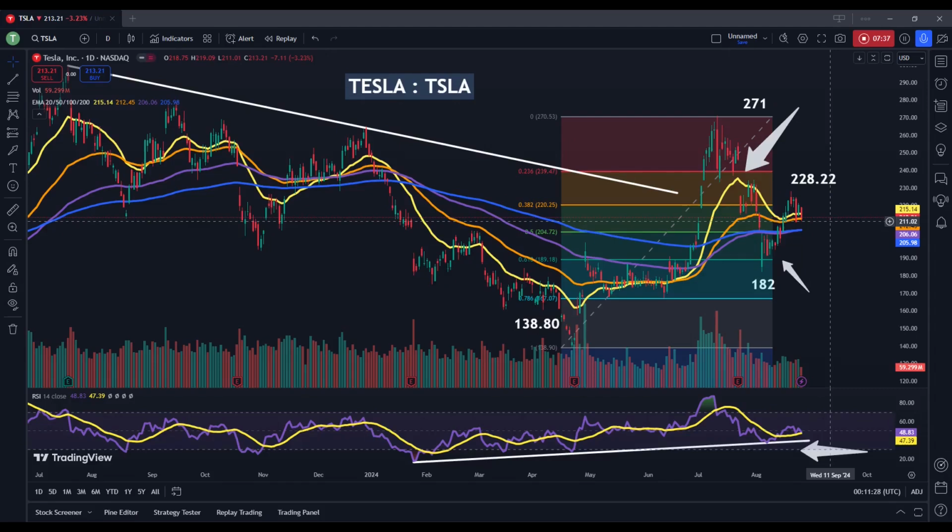So here's the current market update for Tesla Incorporated, stock ticker TSLA.